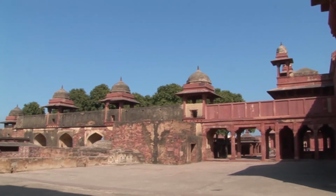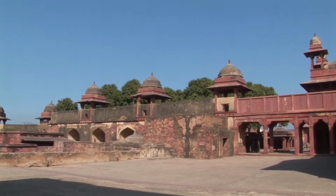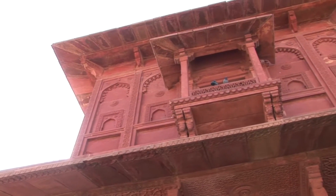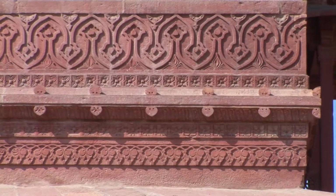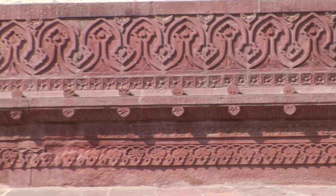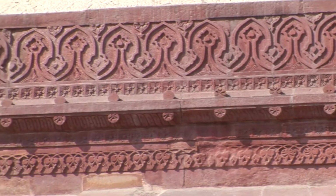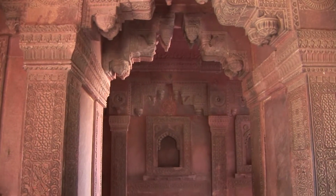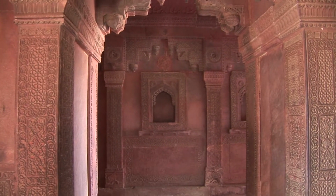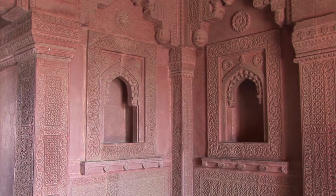Akbar's interest in Fatehpur Sikri was justified not only by its strategic position, but by the history that his ancestor Babur had with the site. The city touches the easternmost tip of Rajasthan and is located on the main route between Agra, the Mughal center of power, and Ajmer, the heavily frequented annual pilgrimage site of Moinuddin Chishti's tomb.